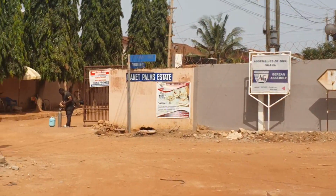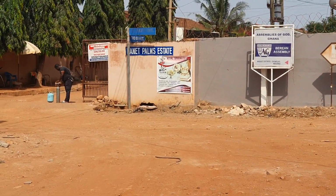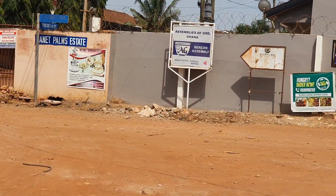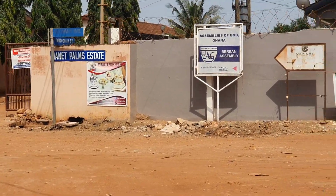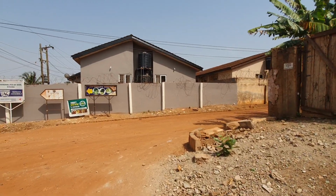You can see from the entrance that they write Manet Palms Estate. So basically, I'm sure that's the entrance of the estate. I have to go and take permission. If they allow me, fine. If they don't allow me, fine.